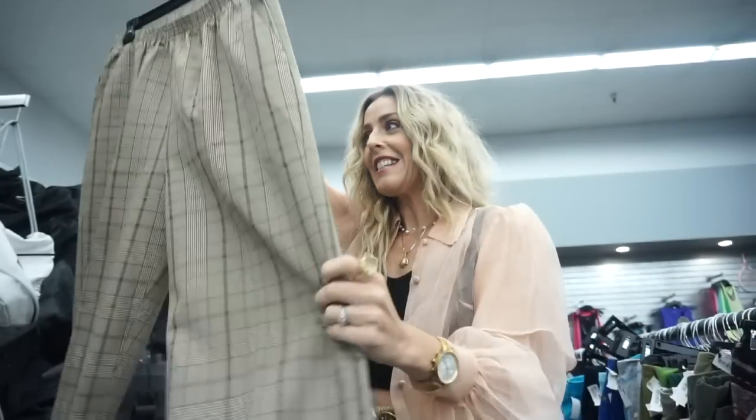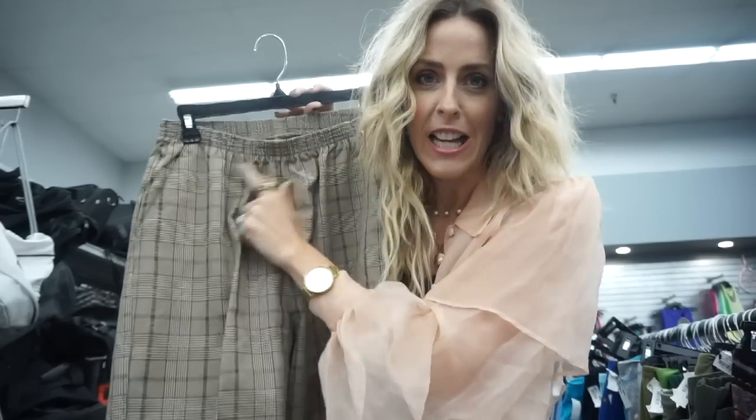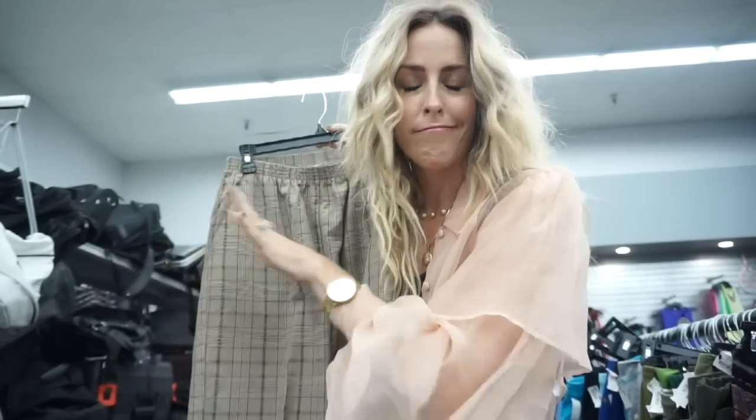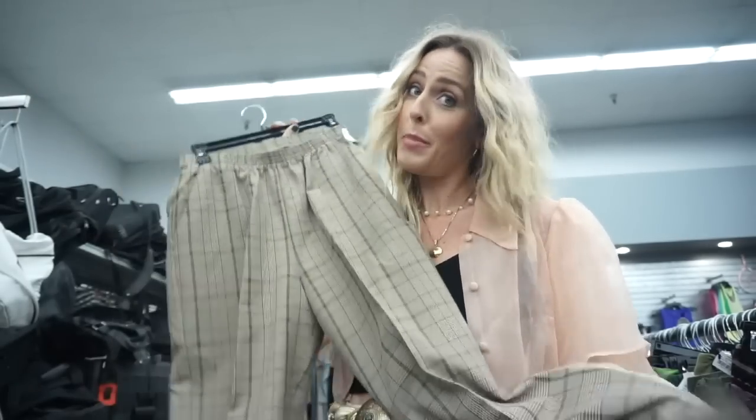I just found these plaid trouser pants. I'm not afraid of an elastic waistband. You throw a belt over that, you don't even know. Definitely very much of that prep school vibe that's big for fall.